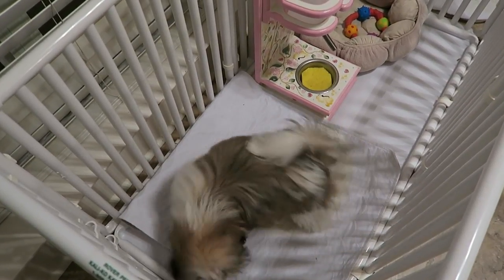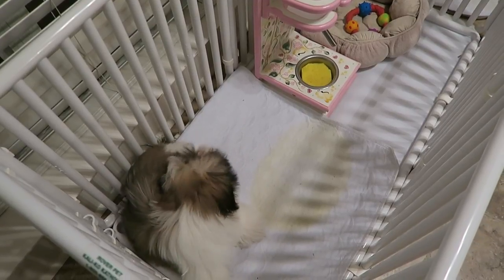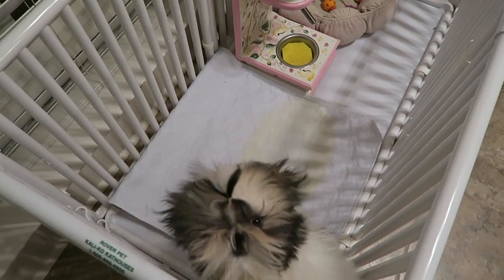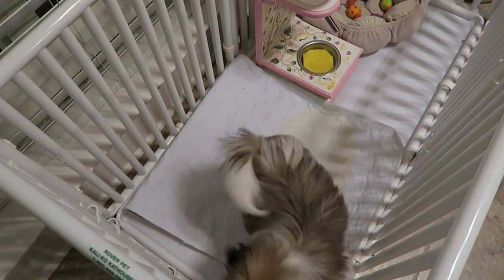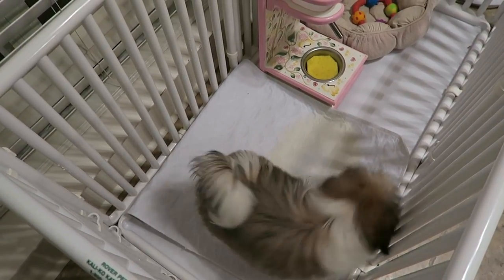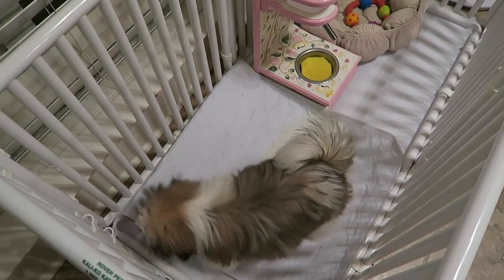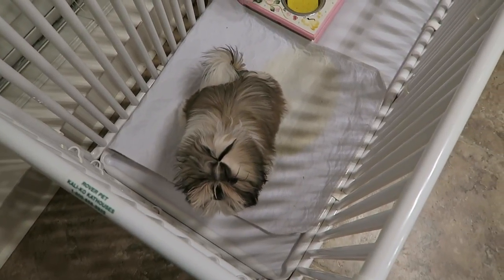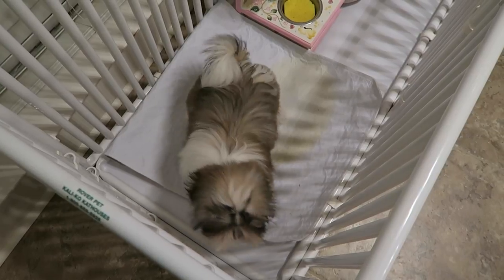Potty, potty. Potty, potty. Good girl. Good girl.